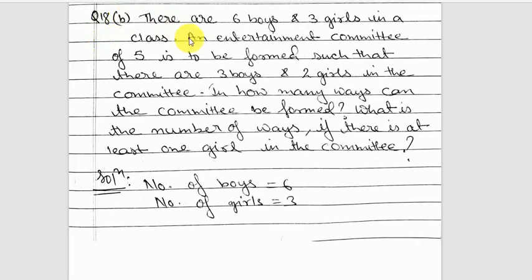Question number 18b. It says, there are 6 boys and 3 girls in a class. An entertainment committee of 5 is to be formed such that there are 3 boys and 2 girls. So, in that committee, there would be 3 boys and 2 girls. And those 3 boys will be selected out of 6 boys, and these 2 girls will be selected out of these 3 girls. Okay. In how many ways can the committee be formed?